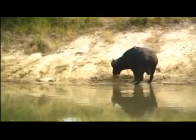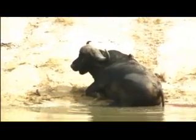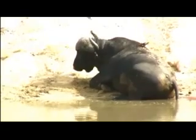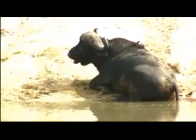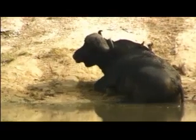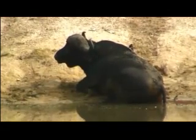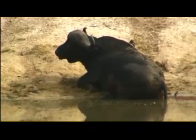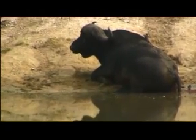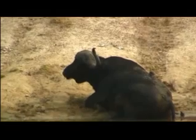He wants to lie down, the buffalo. Look at that, folding his legs under the brisket. It's another day in paradise. The buffaloes are calling me today. And we're also going to call it the morning in the next minute or two.